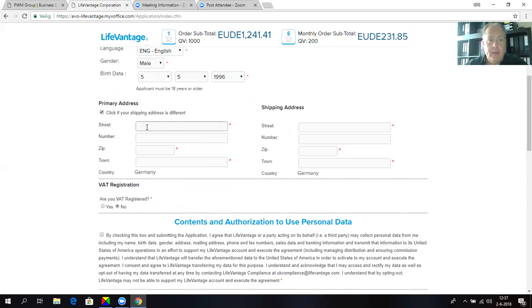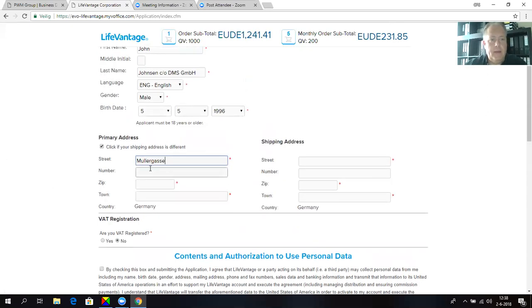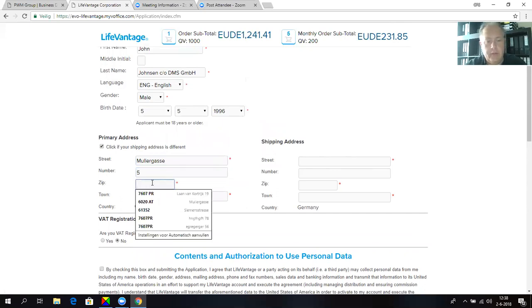So let's say we have somebody from Innsbruck who is signing up, and he lives on this address, Müllergasse, and then the number is 5. The zip code of Innsbruck is 6020. And what we put behind that is the initials of the country. So it's AT for Austria. If you live in Greece, it will be GR. If you are in Poland, it will be PO or PL. If you live in Italy, it will be IT.